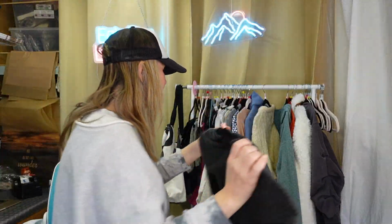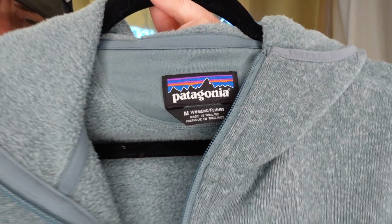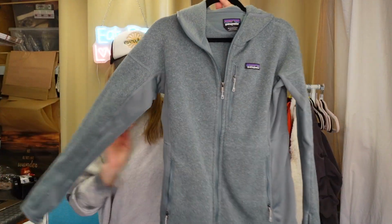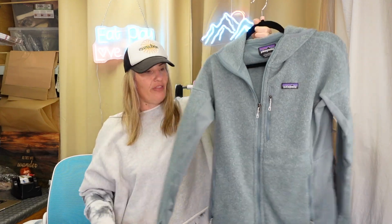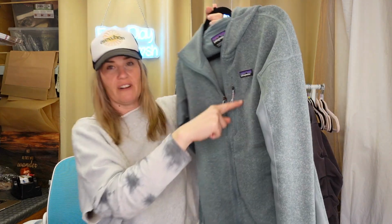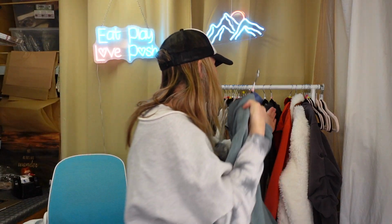I found this Patagonia women's hoodie. It is, I believe, the better sweater. It's got a little stretch panel on the side. It's green. It does have thumb holes. It has zip pockets on the front and the chest, and it also has a hood.